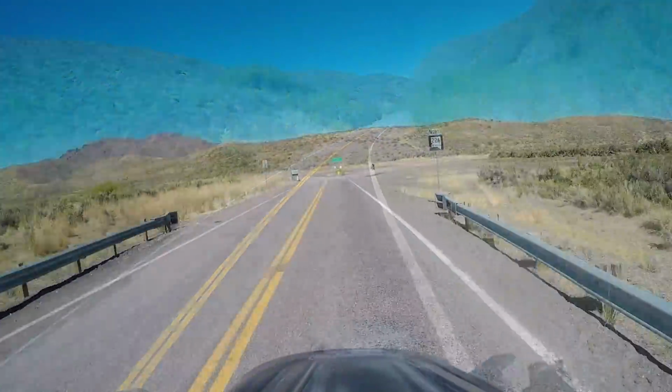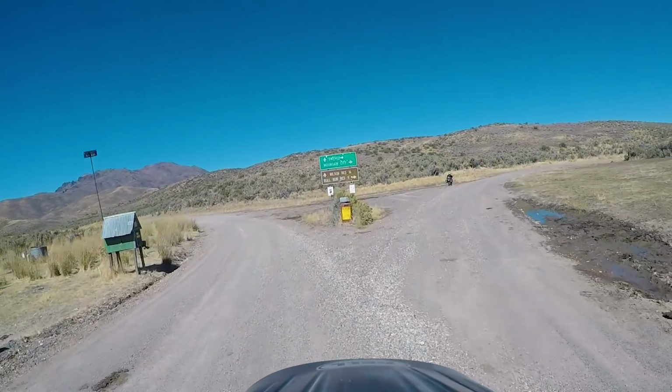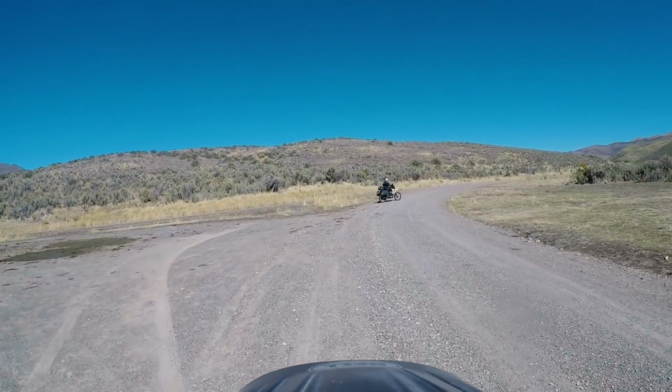This road eventually runs into a fun windy canyon and follows Chicken Creek until it splits into 2 gravel dirt roads. We hang a right onto the Sheridan Gulch Road and continue heading north.